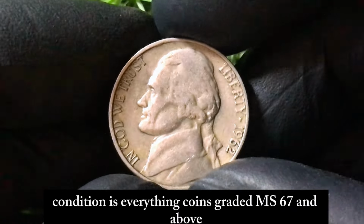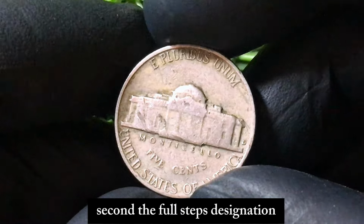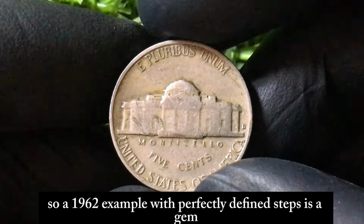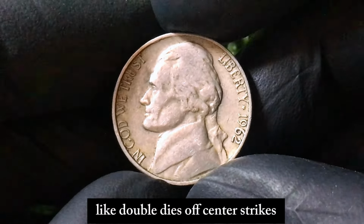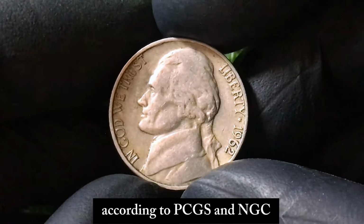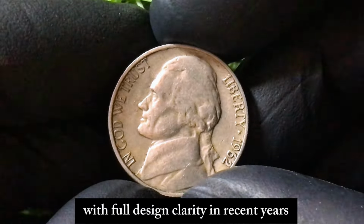First, condition is everything. Coins graded MS67 and above, especially with full steps on Monticello, are exceptionally rare. Second, the full steps designation refers to the visibility of the steps at the base of Monticello on the reverse side. Most nickels were weakly struck, so a 1962 example with perfectly defined steps is a gem. Third, some of these nickels exhibit striking errors like double dies, off-center strikes, or planchet anomalies that elevate their value dramatically. And finally, rarity in the high-grade population. According to PCGS and NGC, only a tiny fraction of 1962 no-mint mark nickels have been graded at the highest mint state levels with full design clarity.